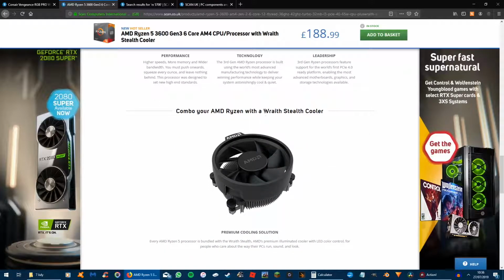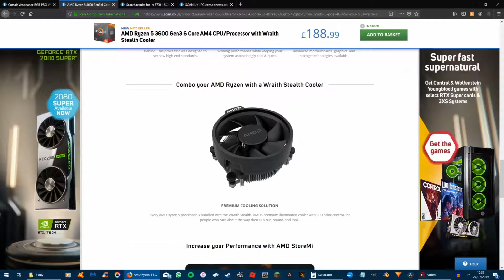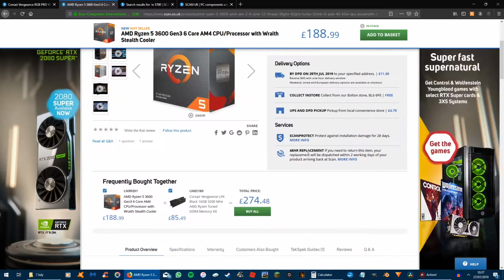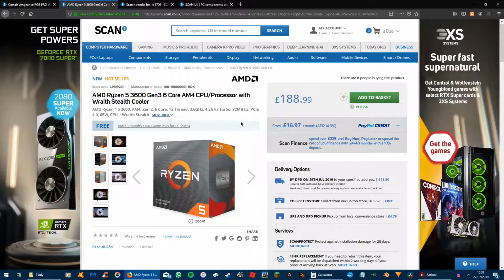And then the cooler it comes with is a Wraith Stealth. I'm not sure if that's any different to the one that I already have, but I'll probably not use this, but probably get a liquid cooler at some point, but I'm not too sure yet. So I think that this is the CPU I'm going to get, and of course it's Ryzen, so it's unlocked, so you still can do a bit of overclocking. And I chose this over the 3600X because the price difference really didn't justify the performance difference between the two. So I think if this one was overclocked just a little bit, we could probably get the same performance out of it as the 3600X.